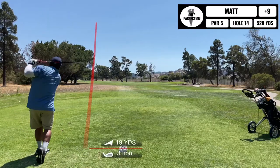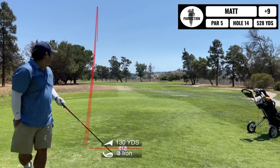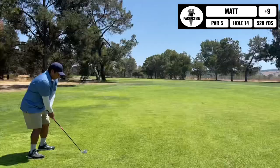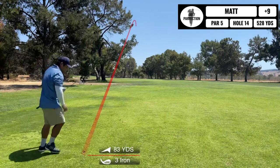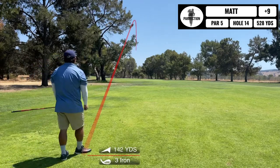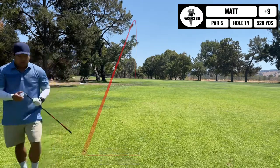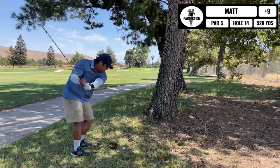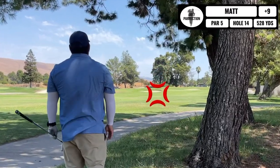This next par 5, they took a ton of trees out on the right, so taking driver is probably not the worst play now, but I'm playing it like how it used to play and just taking 3 shots into the green, 3 like 200 yard shots. And unfortunately, this second one rolls a little bit too far and I'm underneath some trees. So I just take my iron here and I punch out. So I'm in the front of the green.